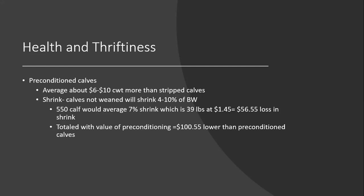But you'll hear many stocker operators and many feedlots will tell you that they can take those calves at 45 days post-weaning in a preconditioned phase, or if those calves have been backgrounded, they can take them after 45 days, and there will be very few chances in which those calves will experience sickness. For those preconditioned calves, here in Fannin County, around the North Texas area, you're going to be somewhere between $6 to $10 a hundredweight more than stripped calves.